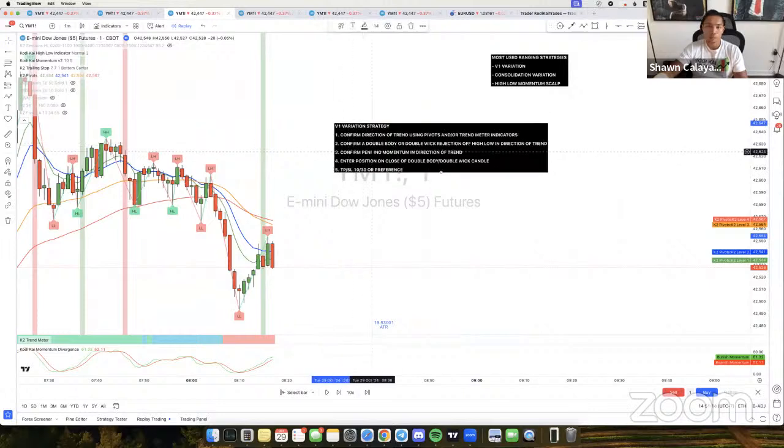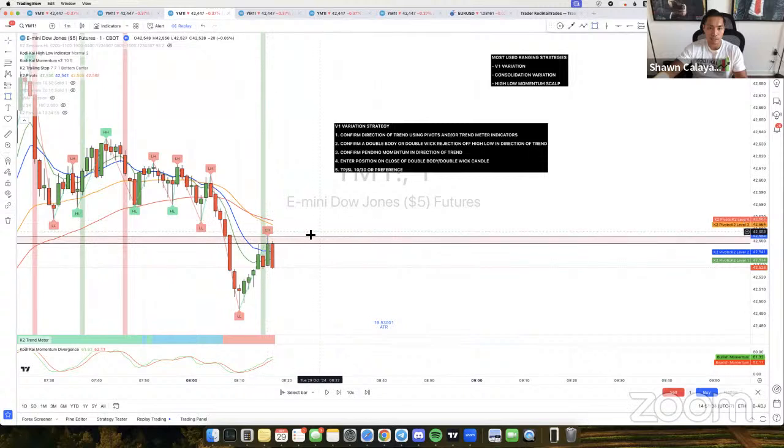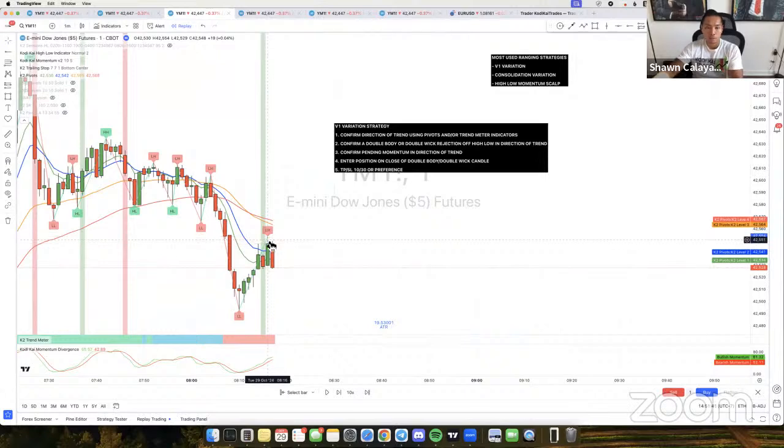Step two, you want to confirm a double body or double wick rejection off a high low in the direction of the trend. So right here, we have a double body rejection, right? We have both of these candles right here off this lower high. It's a double body rejection right there. If you're confused whether it's a double body, just draw a box there or a line, and you can see that they're lined up. This is basically identifying a ceiling or a resistance point. Once you have that lined up right there, you have steps 1 through 2 met.